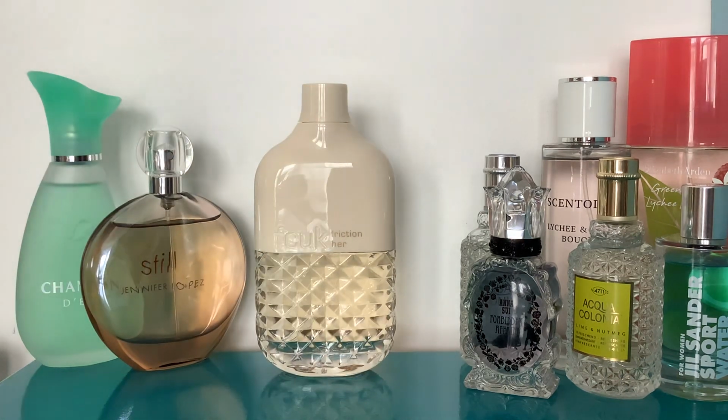So Friction for Her, the notes in this are coconut, spun sugar, vanilla and red berries, apple blossom, honeysuckle, musk, amber, jasmine, sandalwood, woodsy notes, vetiver. It's not really woodsy. I don't really smell sandalwood. I can't really smell the jasmine. I think the apple blossom makes it literally smell appley, and so the mixture of the apple blossom and red berries gives it a slight fruity top note, but really then you get coconut and then spun sugar and vanilla, and that's really what you're getting from this perfume.